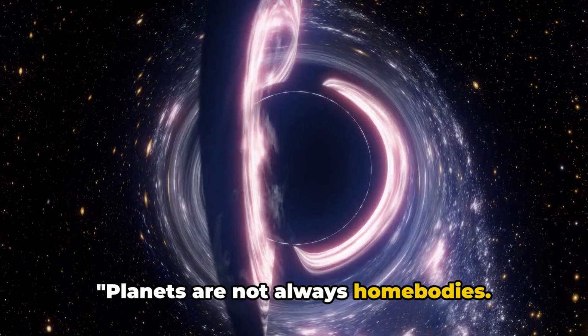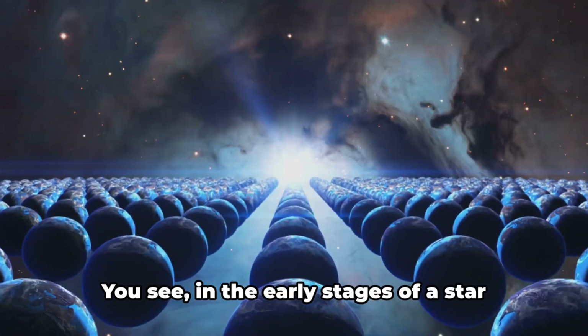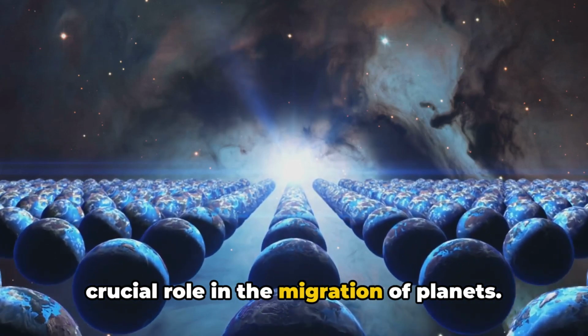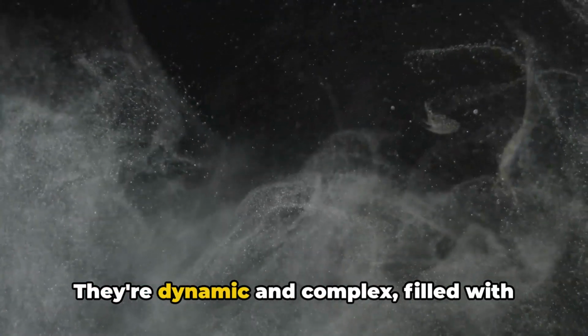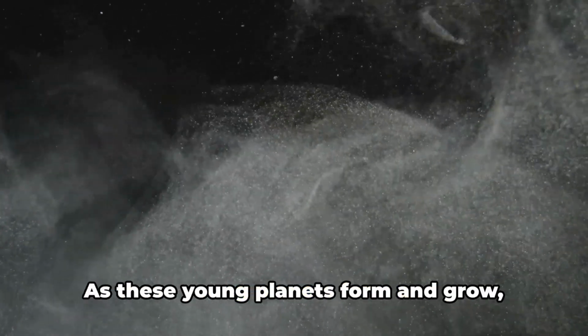Planets are not always homebodies. Sometimes they go on a cosmic journey. You see, in the early stages of a star system's life, protoplanetary disks play a crucial role in the migration of planets. These disks are not just flat, static structures. They're dynamic and complex, filled with dust, gas, and burgeoning planetary bodies.